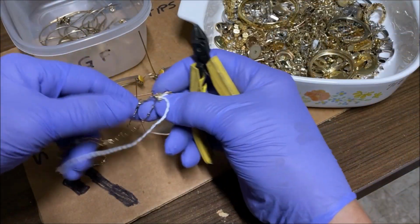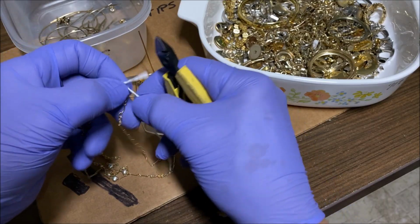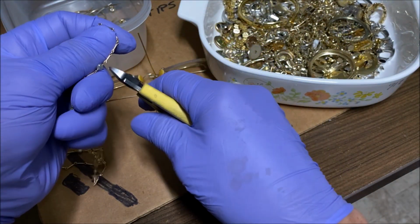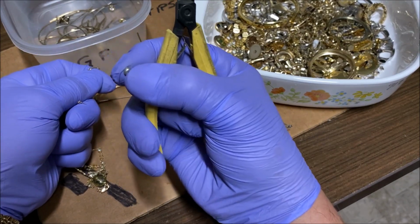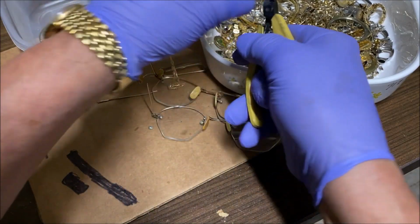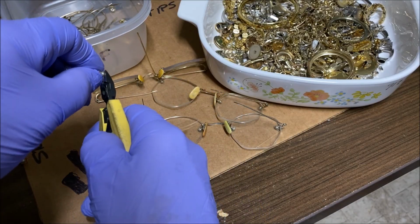I'll cut this thing up and put this in with this group of gold-filled stuff. It's got some pieces of pearl in here that I don't want in with the stuff that we're going to process. So I'm going to take those pieces of pearl off of there and exclude them.